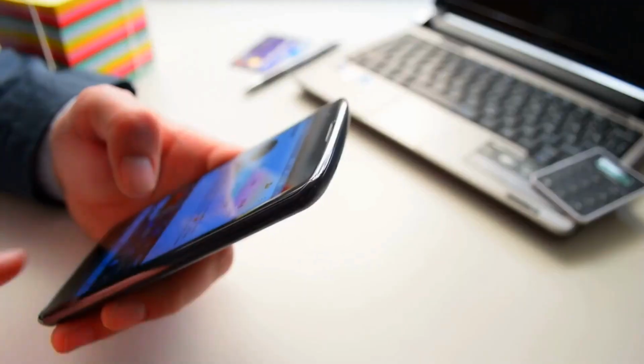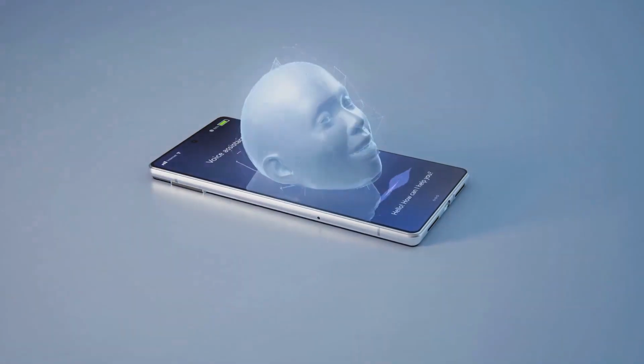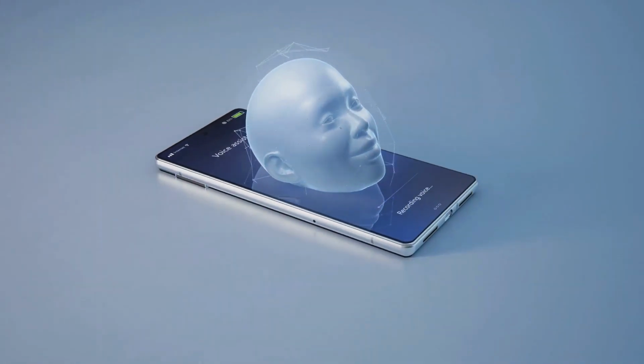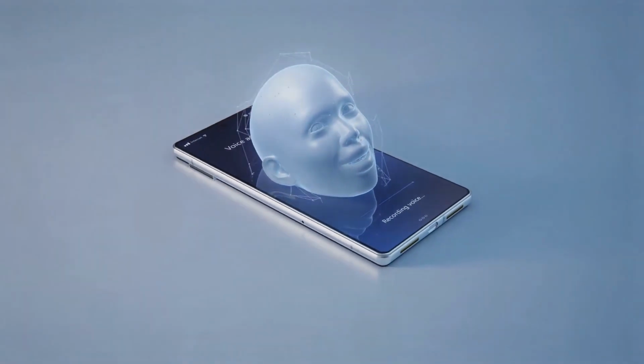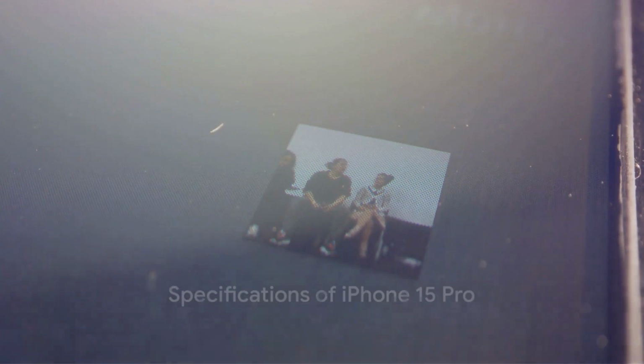This is just the tip of the iceberg. There's so much more to this device that sets it apart. Stay tuned as we delve into the specifications and AI features that make the iPhone 15 Pro a game-changer. Wondering what sets the iPhone 15 Pro apart? Let's dive into the specifications that make this device a standout.